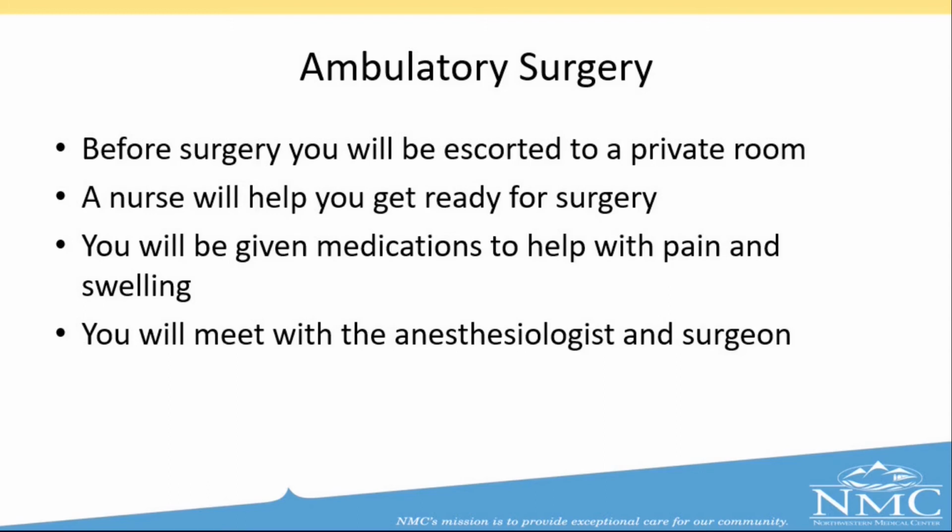A nurse will help you get ready for surgery by helping you into a hospital gown, taking your blood pressure, checking your heart rate and your temperature. They will be asking you a series of questions and will be starting an IV and giving you some IV fluids. You will also be given some medications that will help with pain and swelling after the surgery. And you will have the opportunity to meet with our anesthesiologist and with your surgeon for any questions before surgery.